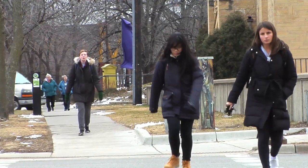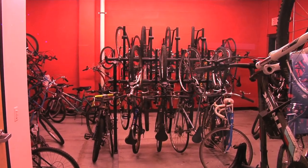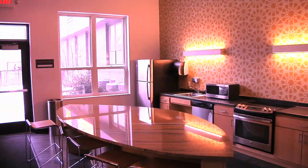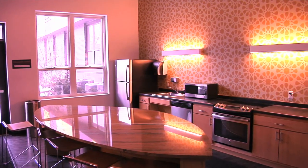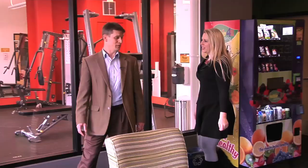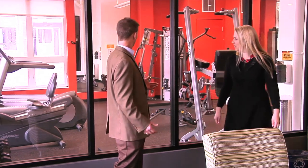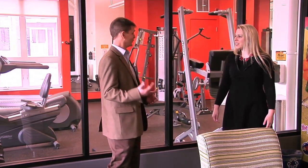So I'm loving seeing all the hustle and bustle here at the 4th Street Housing Cooperative. What types of amenities do you need to include in these facilities to attract students to live in the building? One of them is this kitchenette that we've designed. The students are also looking for an amenity space like the fitness room here, which is, again, bright colored and gives an active use to the street.